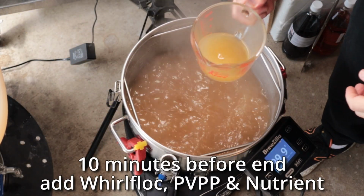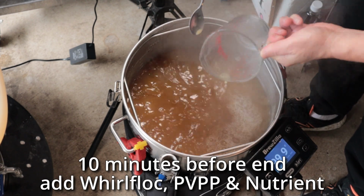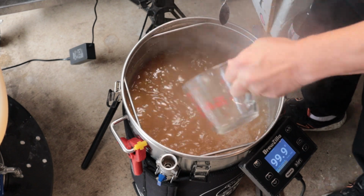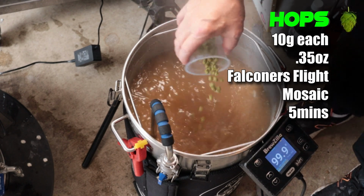10 minutes before the end, I add some Whirlfloc, PVPP and some yeast nutrient. You don't have to go to that much trouble if you don't want to, just some Whirlfloc will do the job, but yeast nutrient's always a good idea. Then 5 minutes before the end, I add 10 grams each of Falconer's Flight and Mosaic.